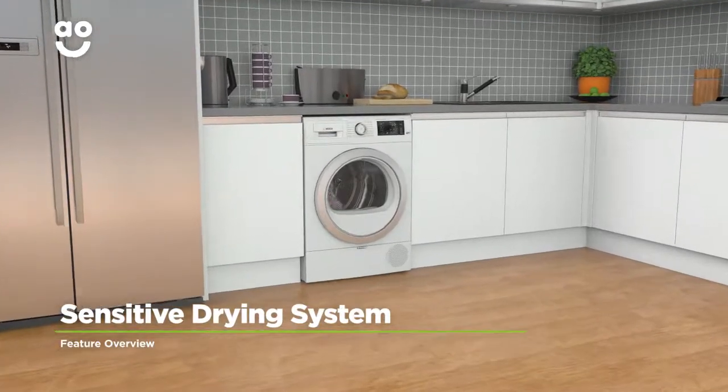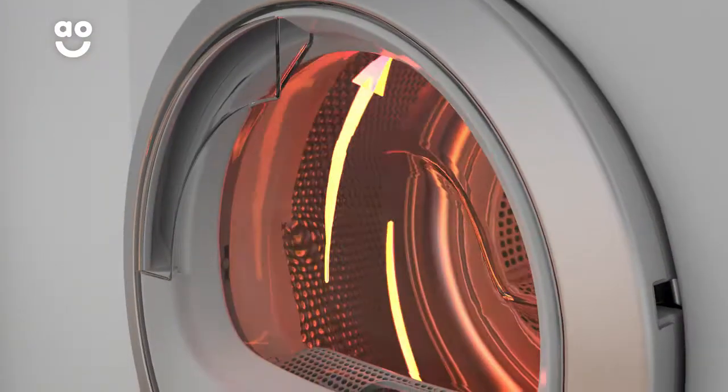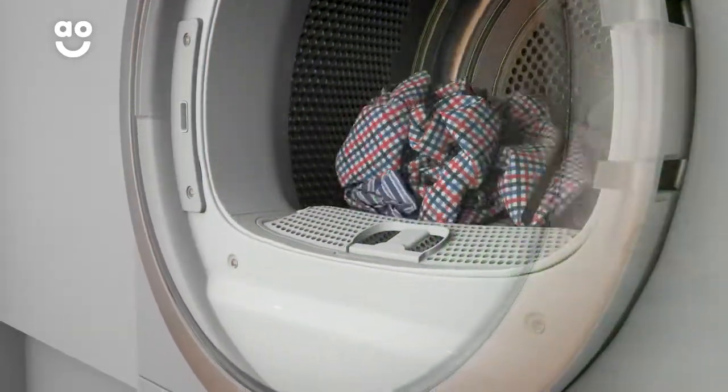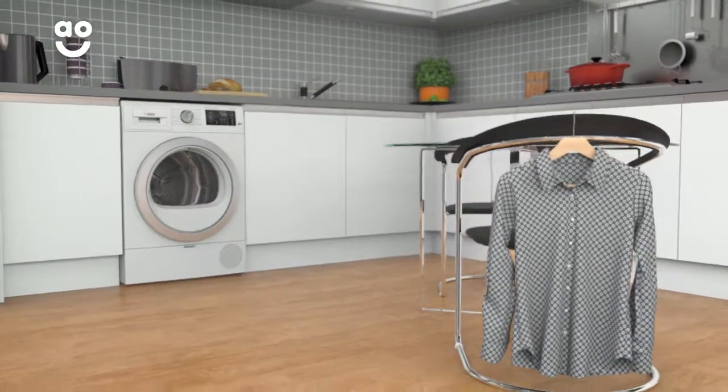Bosch's sensitive drying system helps to give your laundry the best possible care. Softly curved paddles carefully rotate your clothes, while gentle warm currents of air prevent your laundry from sticking to the side of the drum. Now your favourite shirt will always be in perfect condition for that big night out.